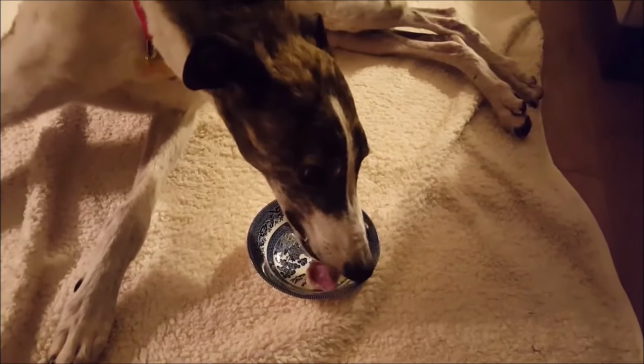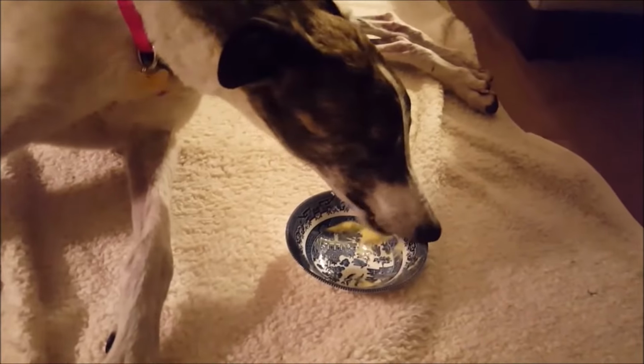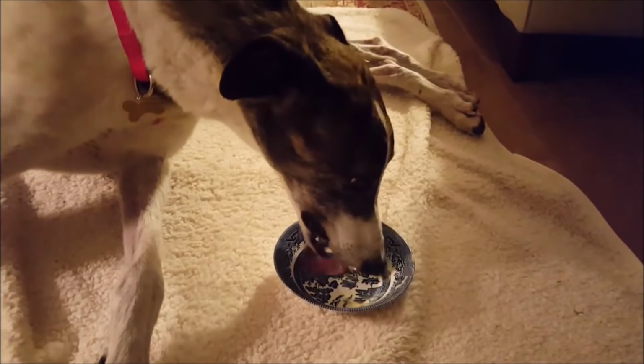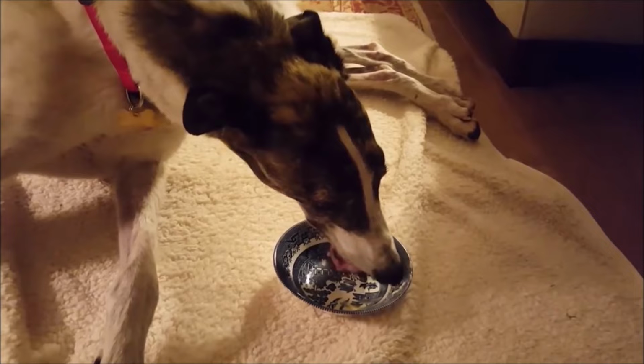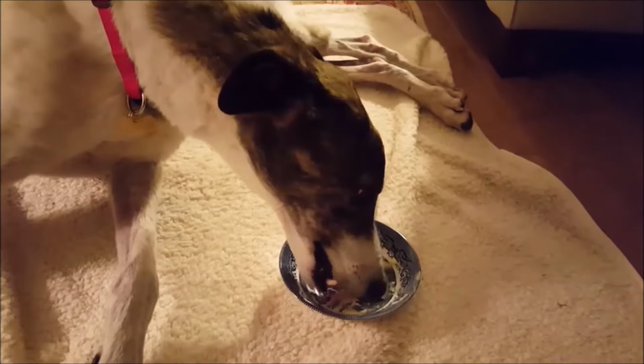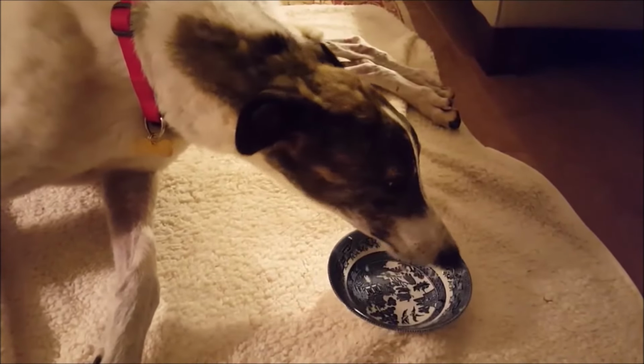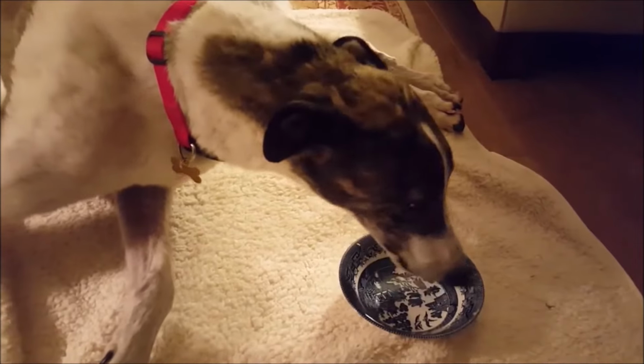Magnus is having custard for dessert. It seems to be going down rather well as the bowl is almost finished. I'm not sure he likes it.